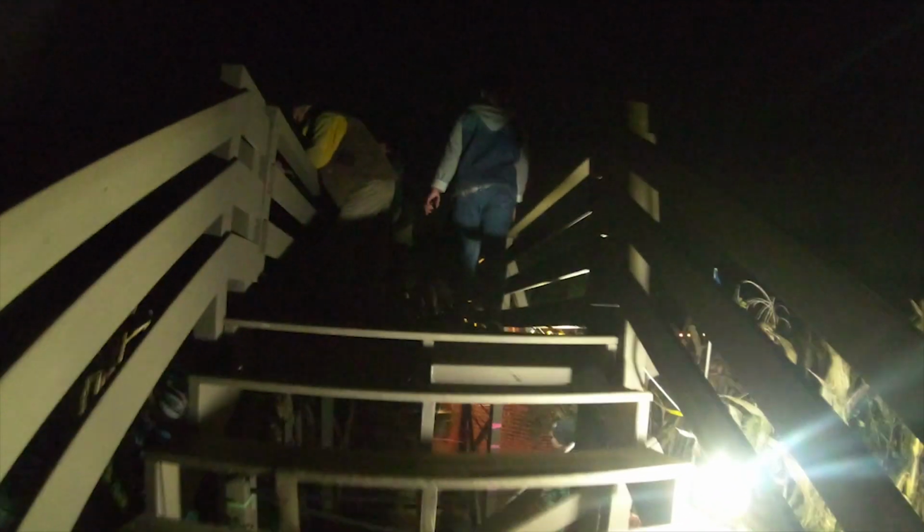Finished it. Okay, we have successfully finished the maze. And we are now exiting. Took us like a little bit over an hour. But we did it. Thank you guys, Michelle, Pat, and Shay, and Mom.